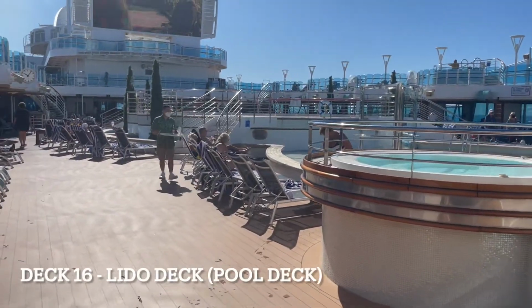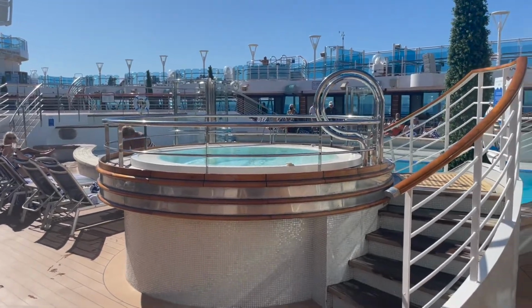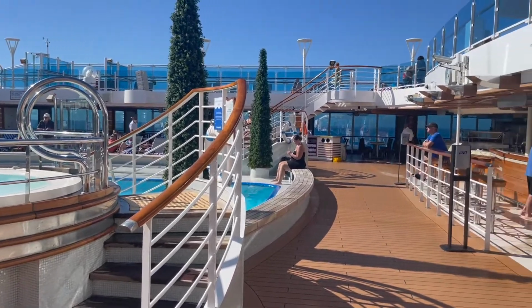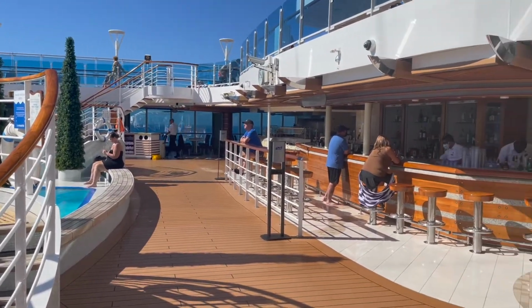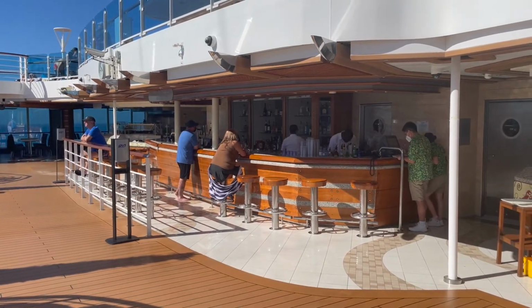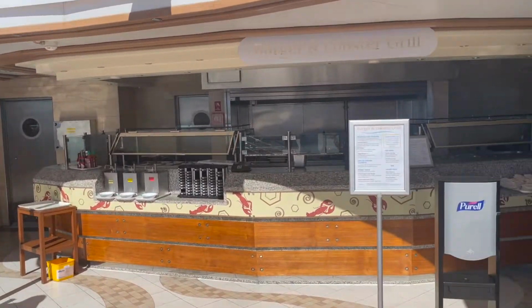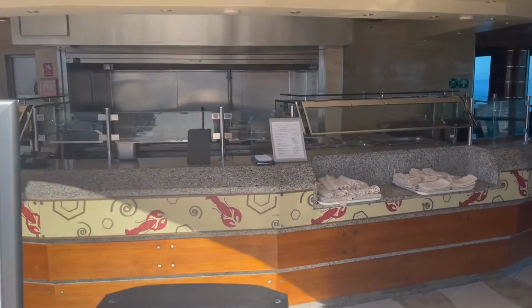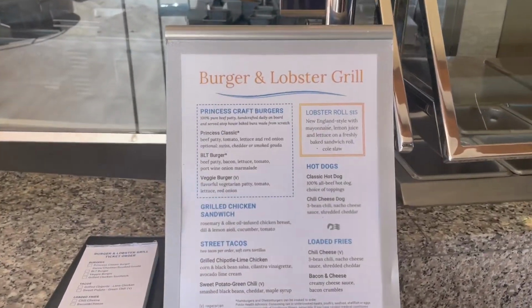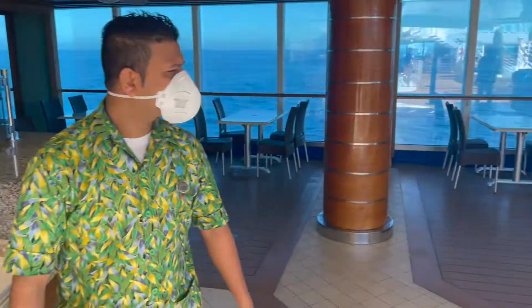Okay, here we are on the pool deck. This is the two lower hot tubs, plus a plunge pool, a lap pool, and the fountain pool. The fountain pool has not been operating the entire sailing this time, I guess because of COVID. There's a bar opposite the movies under the stars with a noodle bar and Burger and Lobster Grill here. Burger and Lobster Grill has burgers, hamburgers, hot dogs, and then a lobster roll, which is a $15 upcharge, but pretty good if you do like lobster rolls.